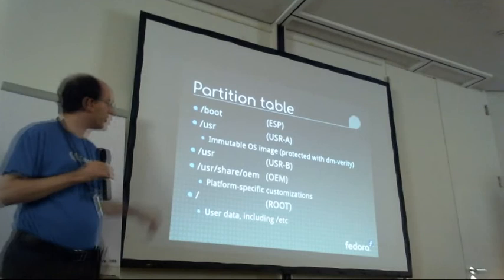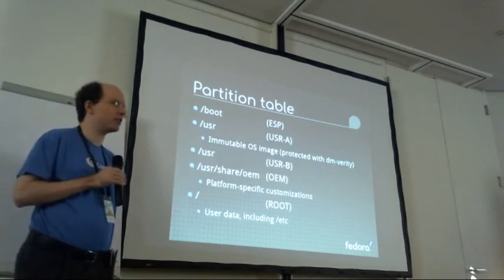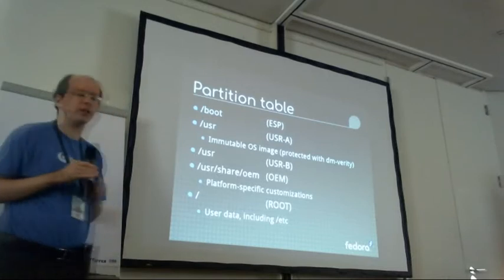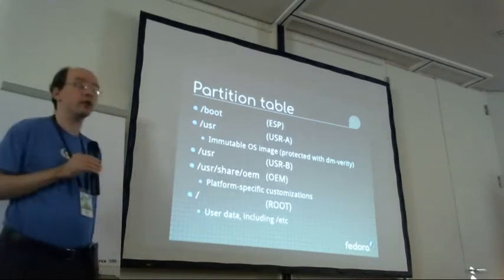The OEM partition has a weird name for historical reasons. It's for platform-specific customizations, like on GCE or Packet or whatever. And I'll talk about that a little bit more later.